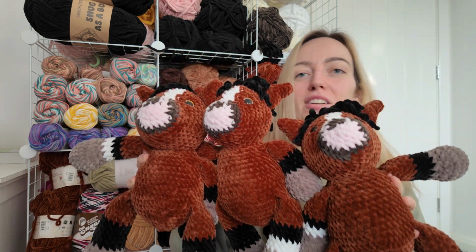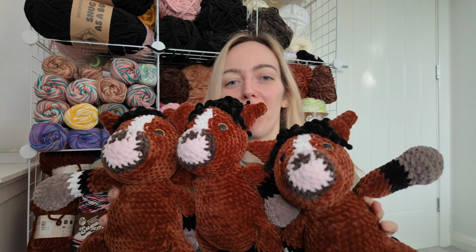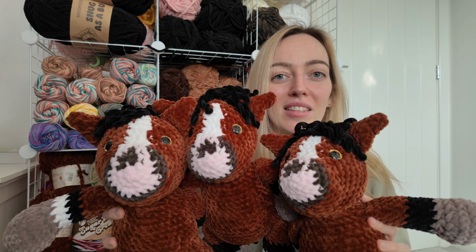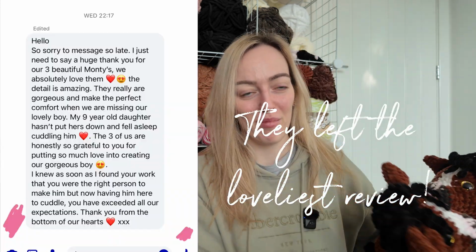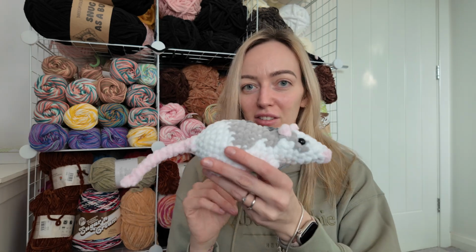I'm just double checking all the front legs and back legs in the viewfinder to make sure that I've got them all the right way around. But yeah, we have 3 of these little cuties all ready to go off to their new home, so that is super exciting. Then I have a little custom rat.